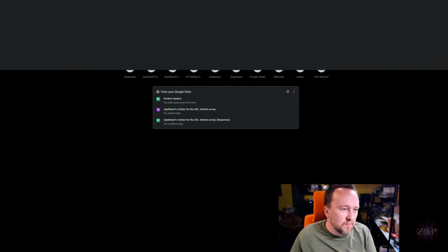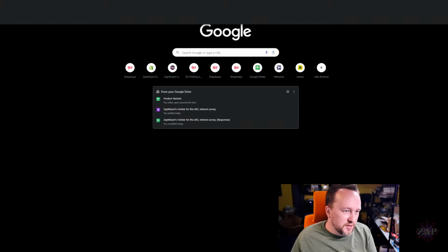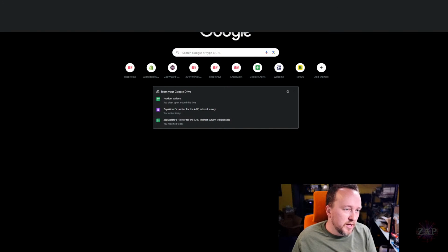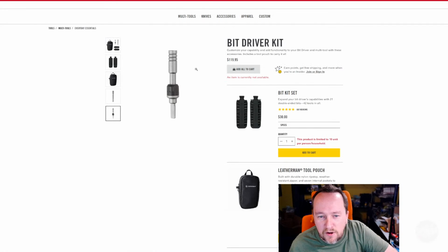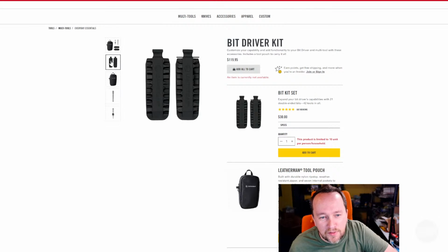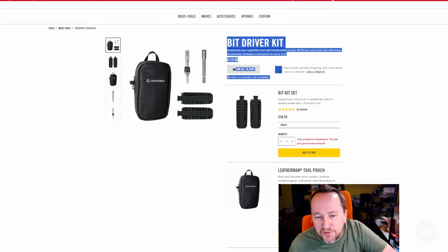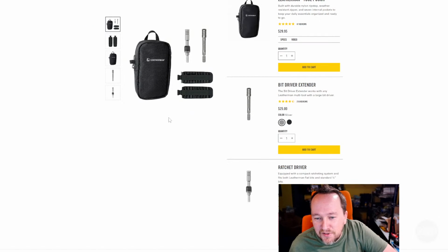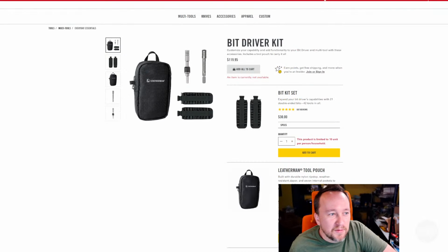Or bit driver kit. This is only available on Leatherman.com, and it's, what, $120? And it comes with a bit kit, a case, and then the ratchet driver and the extender. This is, as far as I know... Oh, it's not even available. It was available last week, I believe. So, yeah. Put in your email and wait, I guess. I think that's how I got mine, and I ordered 2 a long time ago.